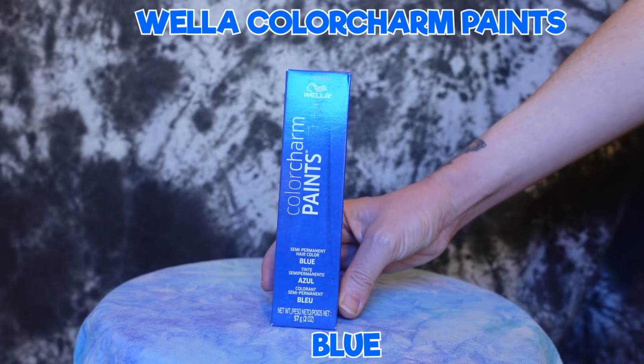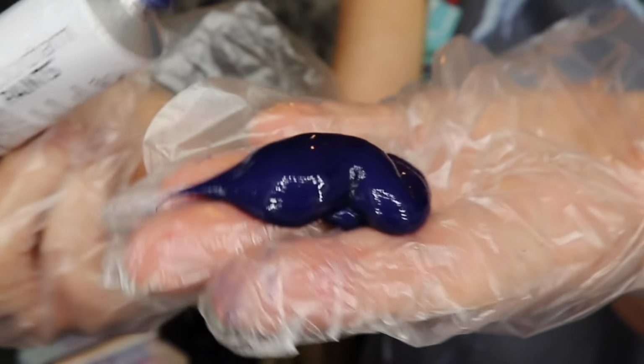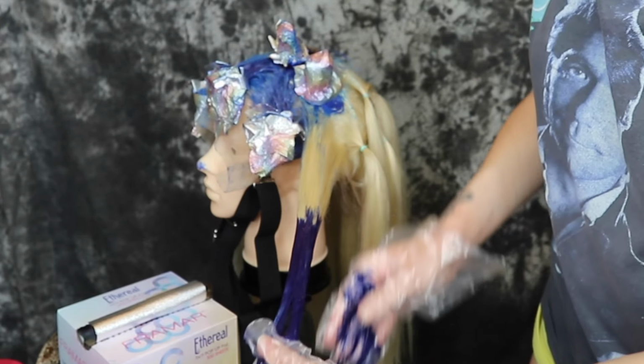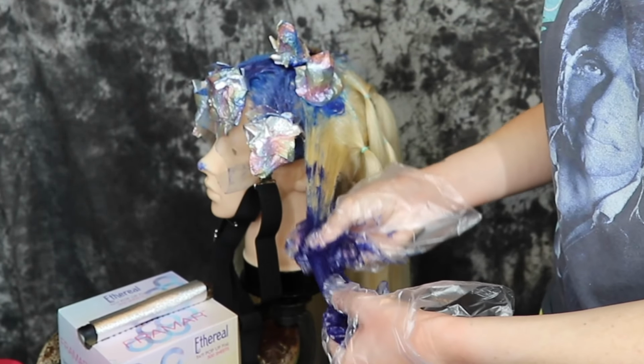This dye is Wella Color Charm. $7.25. Ooh, it looks like it's gonna be another super metallic, kind of another ballpoint pen inky blue. This one also does seem easy to cover. Now maybe it is just because it's a darker color. Yeah, look at that. Okay, next I am gonna mix one of the 3 box dyes together.